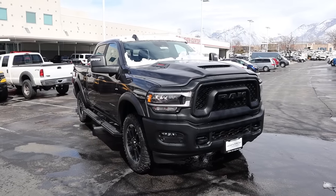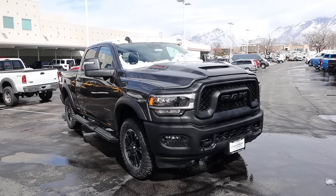Hey everyone, it's Ben Hardy here, and today I'm going to be reviewing the new Ram 2500 Rebel, and this one happens to have the 6.4 Hemi, so we're going to see if this truck makes any sense.